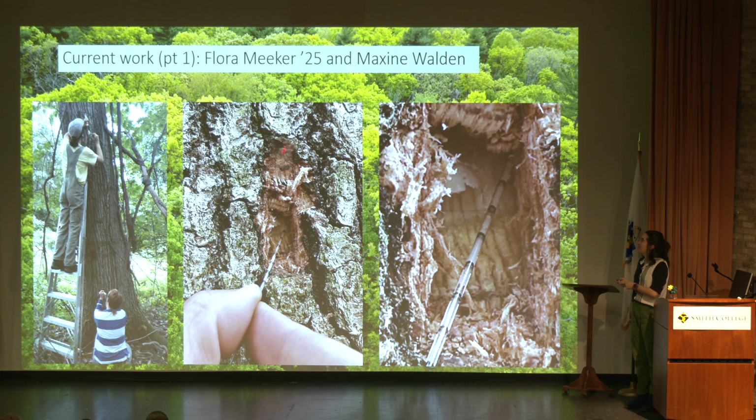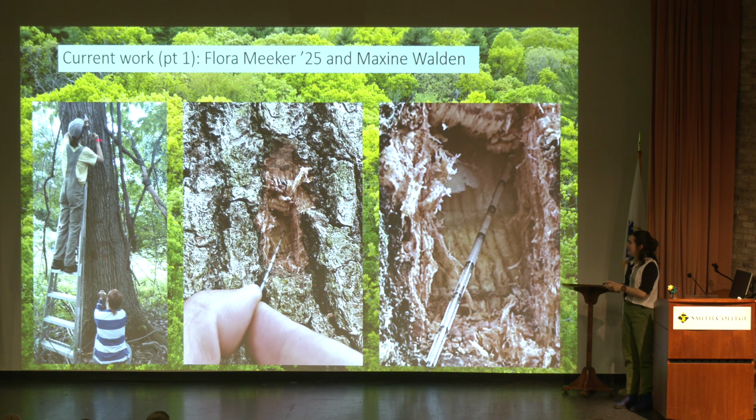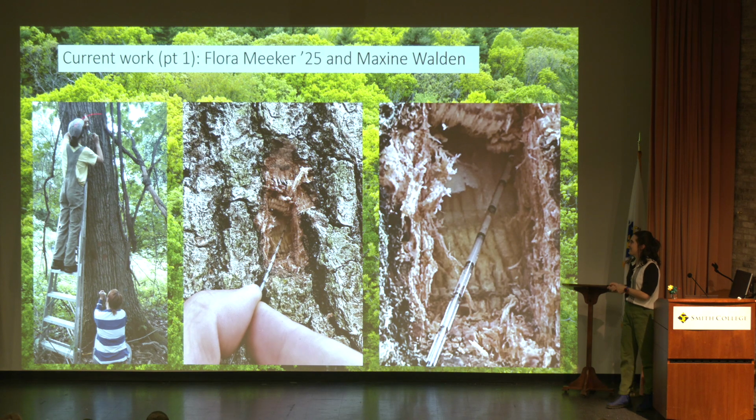Thank you, Paul. We're making these small holes in his beloved trees, and I call this experiment "Be the Bug." This is our little nuisance. Okay, stay focused, Jess. Flora Meeker is the amazing Smithie who's doing this work down here for her honors thesis, and it would not be possible without the great Maxine Walden up here doing the high part. Shout out. And so what we do is we make these tiny little holes.